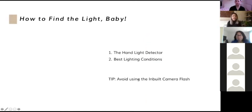So how to find the light. All right. I want you guys to put your hand up in front of your face. I call this the hand light detector. If you're ever on set or ever taking a photo, I want you to put your hand up like that, so your palm is facing you.